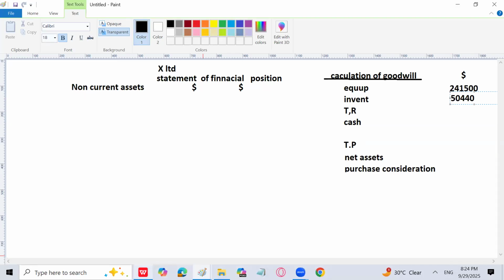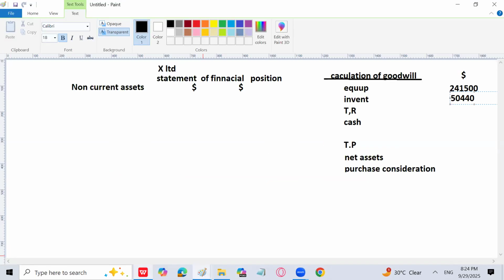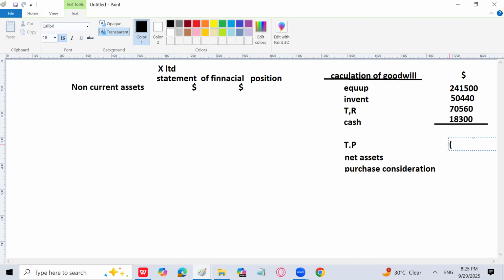The trade receivables are 72,000, decreased by 2%. I will calculate 2% and subtract it, that is 70,560. These are the assets taken over by the new company, at fair value. Then cash and cash equivalents remain the same, 18,300; it can't change. Now I will calculate the total assets and subtract the trade payables, which are still the same, 64,000 taken over.